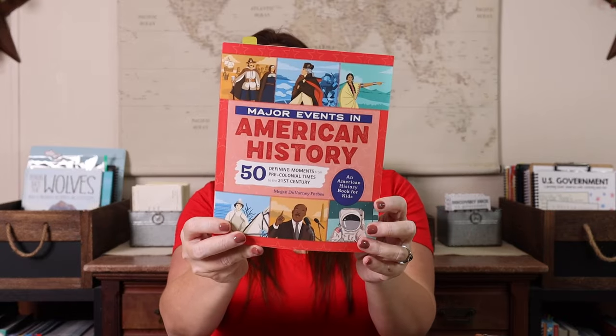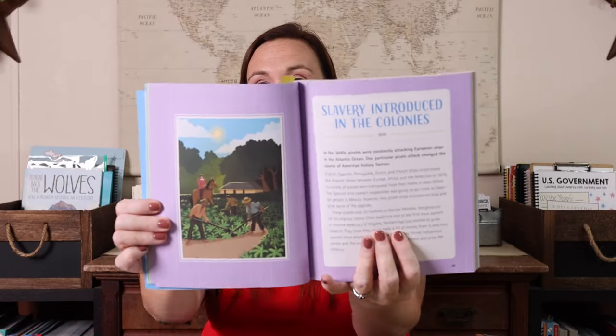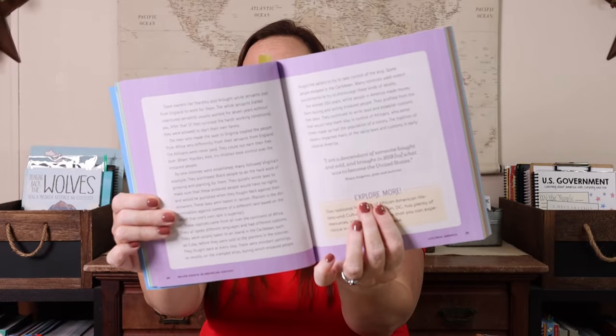I thought I would throw in just a few kind of American history books to round this unit out. So I have Major Events in American History, 50 memorable defining moments from pre-colonial times to the 21st century. They are just kind of short, 2 to 3 page informative reads. And then each one of them has some sort of little explore more section. So in the case of slavery introduced in the colonies, the explore more says the National Museum of African American History and Culture in Washington, D.C. has plenty of resources, videos, and artifacts that you can experience in person or on their website. So it's a really great jumping off point.